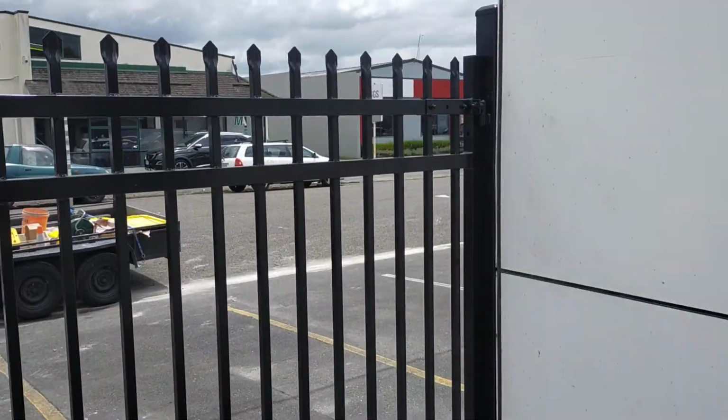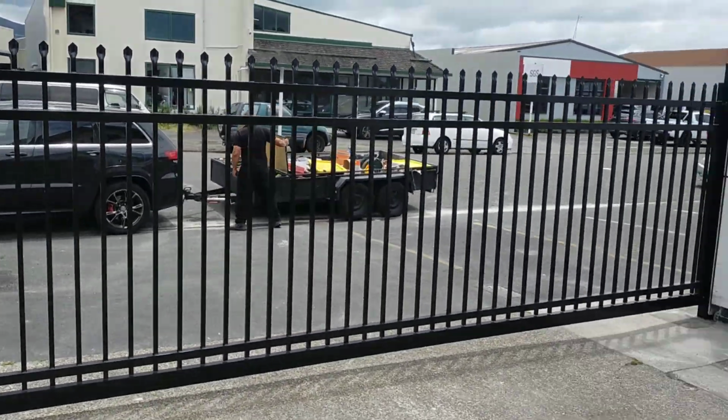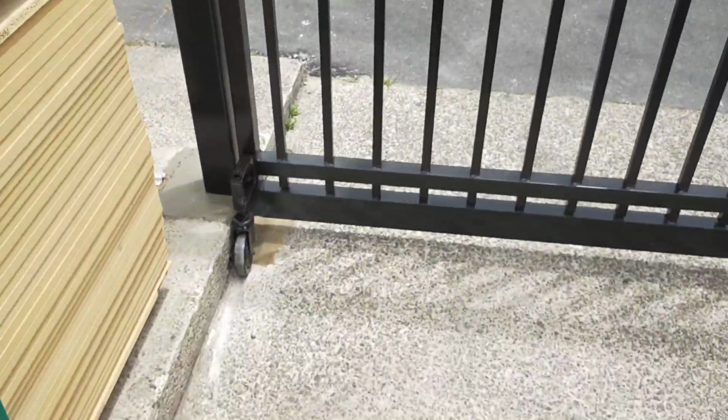Hey guys, just a quick video on this single swing mega gate. It's quite a long gate. It's about 6 meters wide. It's a single swing, so it's about as big as you can get. When you go single swing like this, you've got to stick a wheel in.